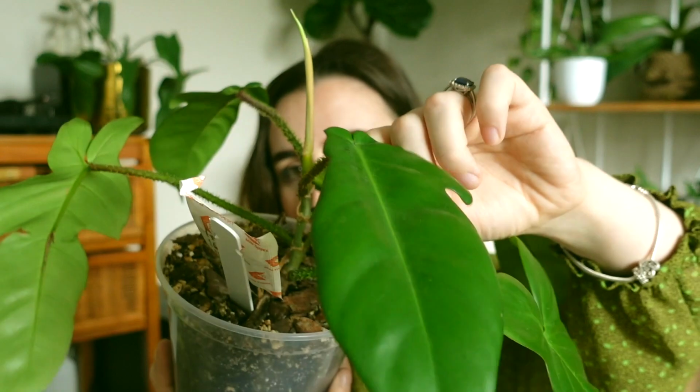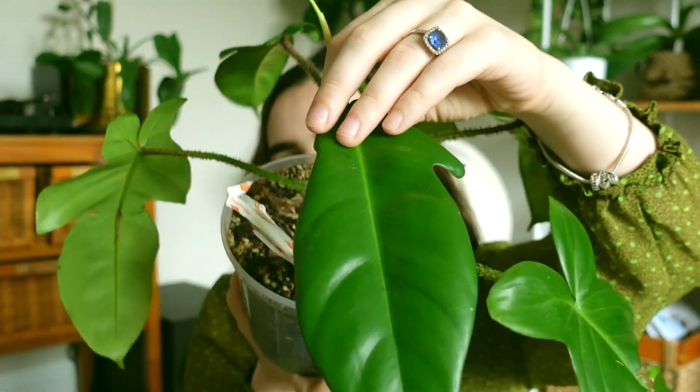But this is one plant that I have been able to keep in really low light, and it has been just fine. This one sat on top of my cabinet in a dark corner for a few months, and it still is about to put out a new leaf here. So it's definitely one that can tolerate lower light. It is a plant that even if you put in bright light, it's still gonna start putting out these more immature leaves if you don't give it a moss pole. But other than that, it's very low fuss.